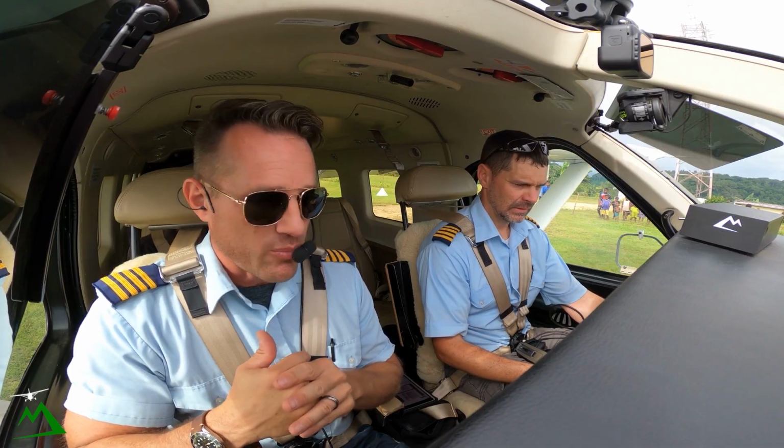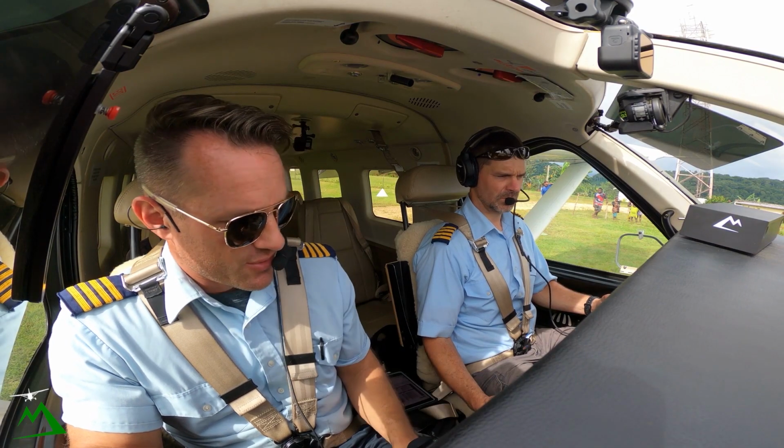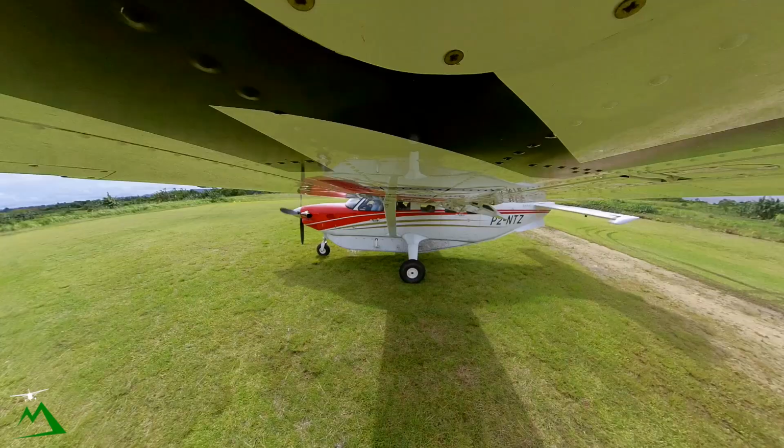We'll go up to about 8,000 to get over the top of the layer of clouds.